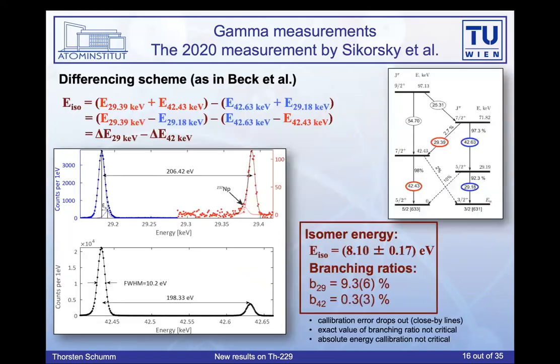So that means ultimately we came up with a new value, but with a large systematic error which comes from the calibration, and that is an interesting situation. Whenever now somebody measures one of these calibration lines with a better resolution than it was done in the past, we can actually go back to this data, refit it, and see if that value changes or if we can reduce the systematic error. Okay. Good. So this is 8.10, and this is why I say approximately 8 eV in the beginning of the presentation. So that is kind of the best that could be done on gamma spectroscopy, and I think it's not going to get much better over the next 10 years. I think this approach is kind of maxed out.